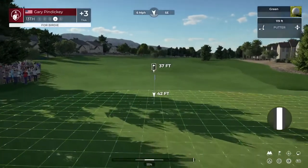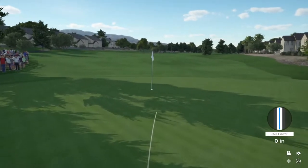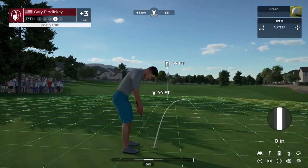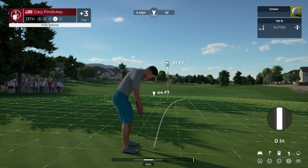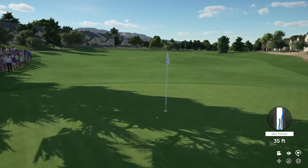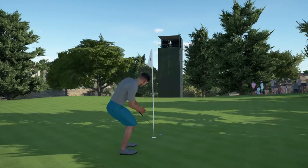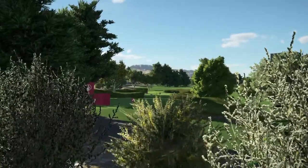All right, John, how's this putt looking? This is a long one, guys. Looks like around 37 feet to the cup. Okay, steady now. Just 3 feet to the cup. And down it goes. Now 7 shots behind after that.